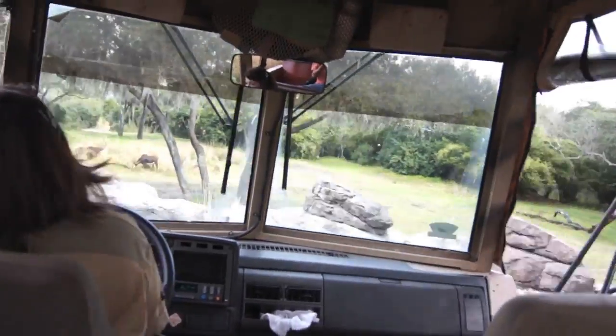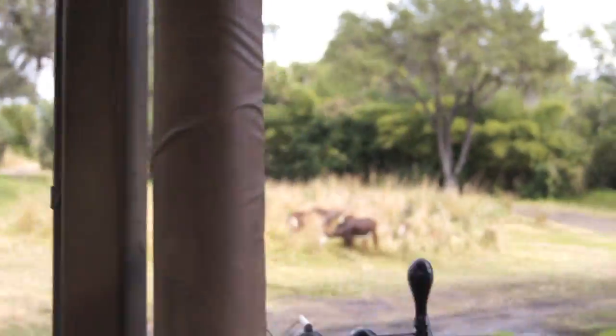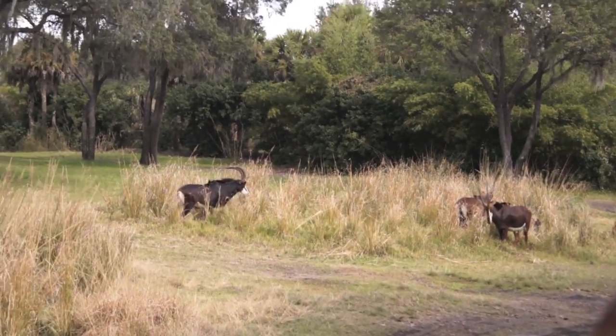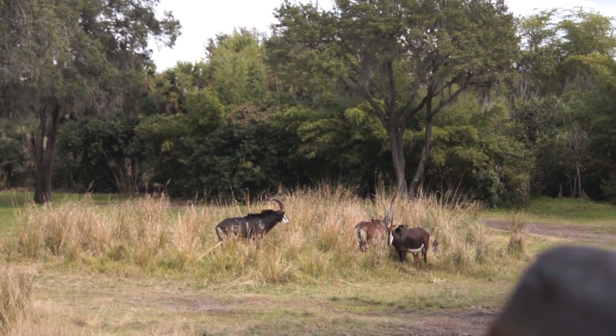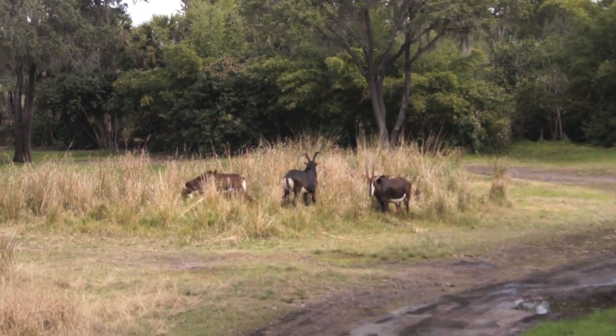Those are sable antelope. If you look really closely, they do have babies with them. The sable antelope are born a light brown color. They get progressively darker as they get older. That dark brown, almost black colored one is the dominant male. That's how he shows his dominance. Beautiful long horns that you see, they use for protection, to protect their faces. They may run away from any predators that'll be around.